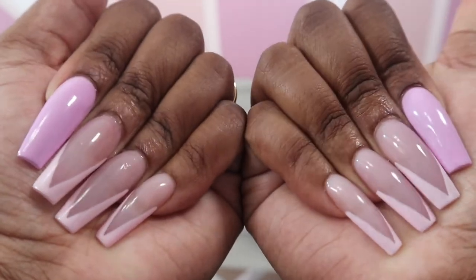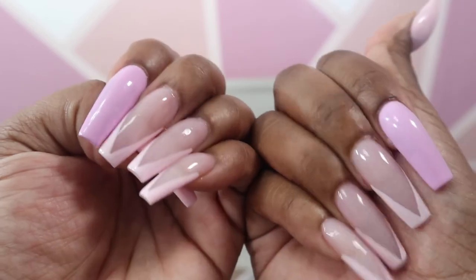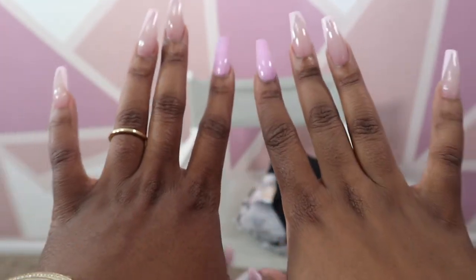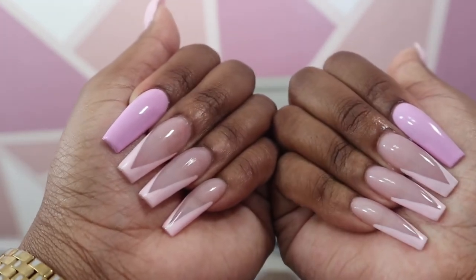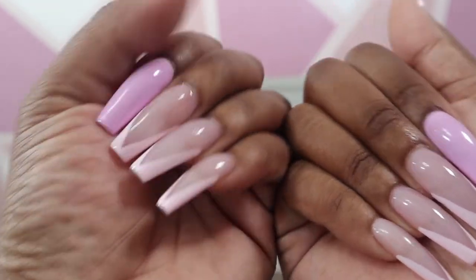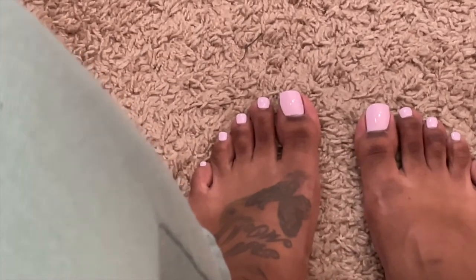All right, you guys, so this is how my nails turned out. They are so cute. I'm definitely in love. I'm gonna definitely go on the website and purchase some more colors because I didn't know that you could take your own nail polish in a nail salon. I just found that out today. But yep, I'm definitely gonna go on there and purchase some more colors. And I also got my toes done, and I got the Baby Rose on my toes, and those are cute as well.